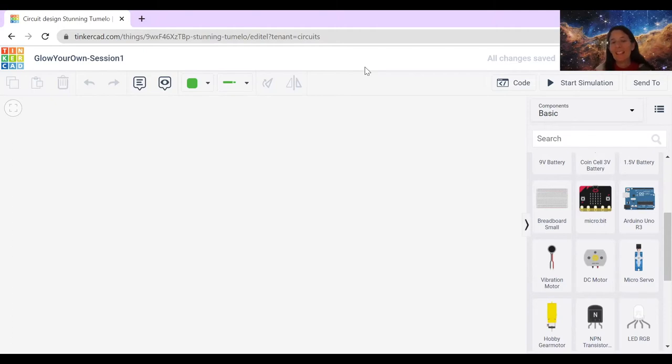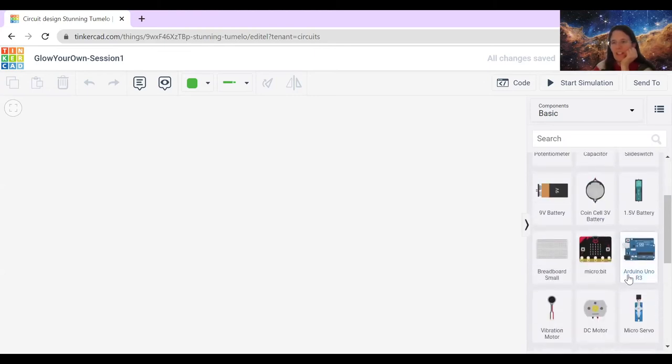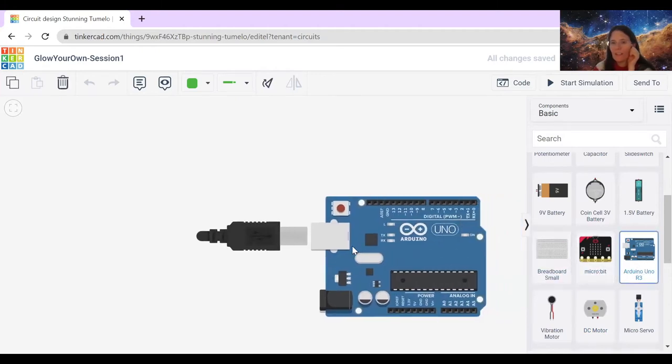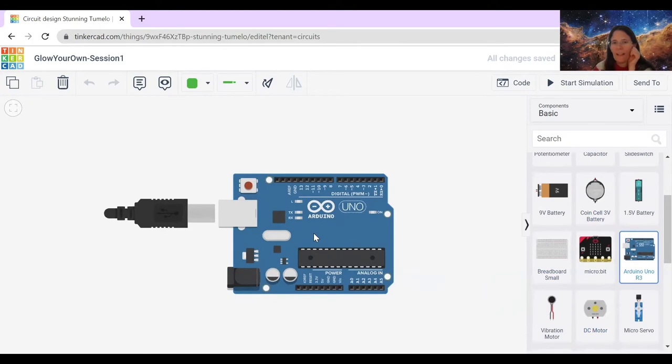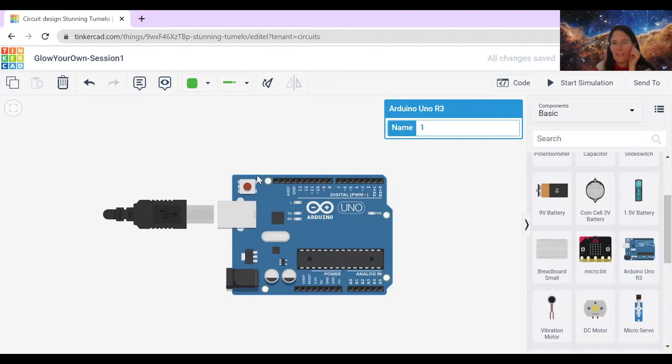Yes, exactly. So an Arduino is what we call a microcontroller. And we can get one on Tinkercad by looking over here on the right-hand side at all of these different components, all of the different things that we can use in our creations, and finding the one that says Arduino. When you click on it, you pull it over and it appears on this working area over here.